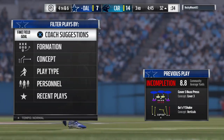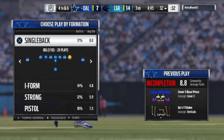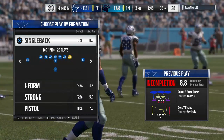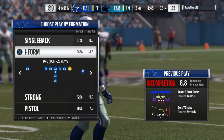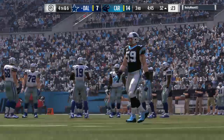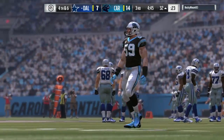Whenever I see a drop like that, I have to kind of take a step back and check myself a little bit. So used to seeing those big guys make big-time spectacular plays that when they drop one, I have to remind myself, we ask a lot out of these guys. Block and catch the football, not easily done in today's NFL.